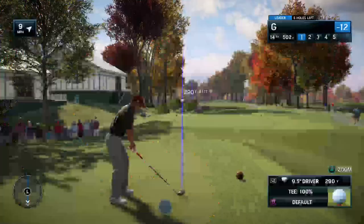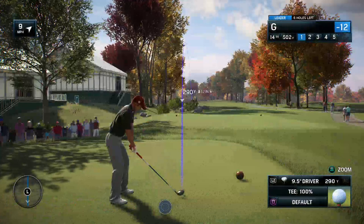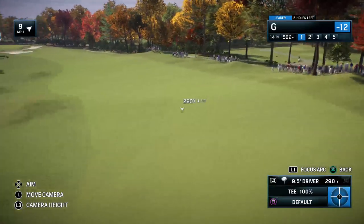Frank, the 14th, this is a dogleg left, 495 yards. Another case where the driver will set everything up. But you have to avoid those mounds on the left. They'll just snag your ball.